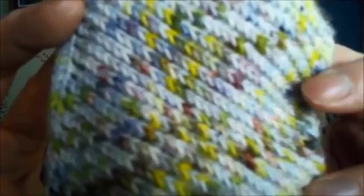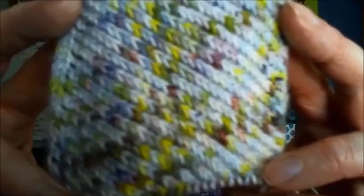I wonder, do I have my auto focus on? I do. So autofocus already. Sometimes it takes a minute. Come on. Ugh, it's such a pain.